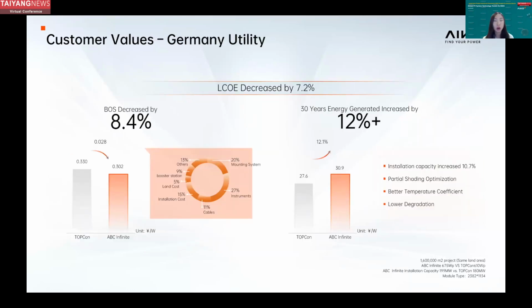And also, what's the value we can bring for our utility projects? For the utility project, it's very important to calculate the BOS costs. By using the high efficiency solar modules, we can save the BOS costs for the mounting systems, the installation, the cable, the land, and also we can increase energy generation about 12% compared with TOPCon. So combining both costs and power generation, our LCOE can be decreased by 7.2% compared with TOPCon for the same dimension.